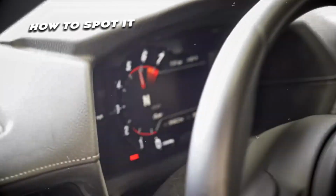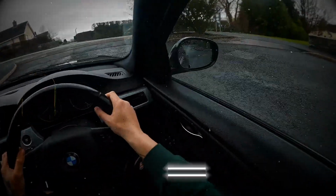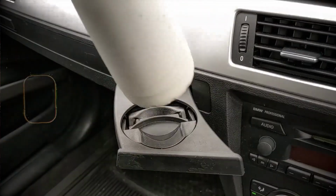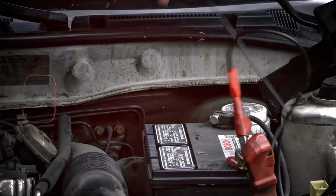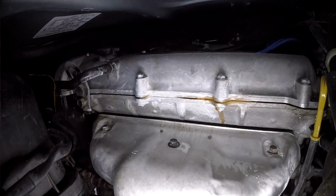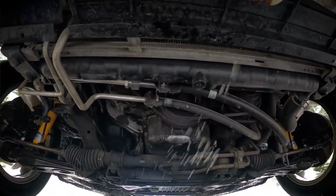How to spot it. Symptoms of VANOS solenoid problems may include rough idle, loss of power, poor fuel efficiency, and possibly the illumination of the check engine light. If you experience these issues, it's advisable to have the vehicle diagnosed by a qualified BMW technician. They can use diagnostic tools to identify specific fault codes and pinpoint the cause of the VANOS-related problems.